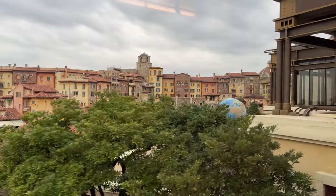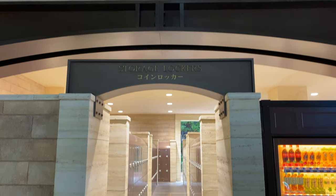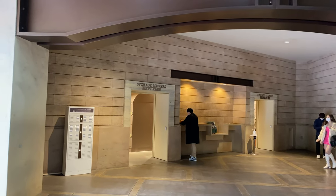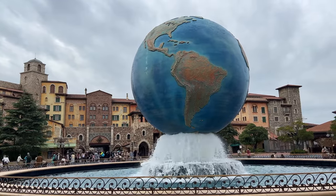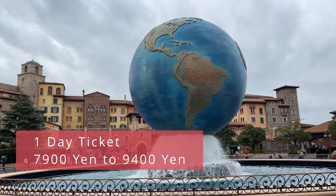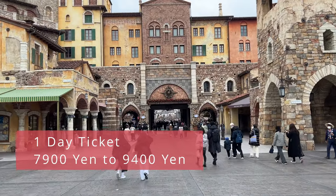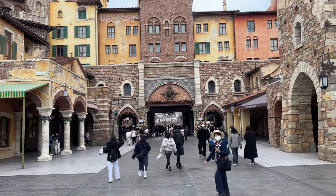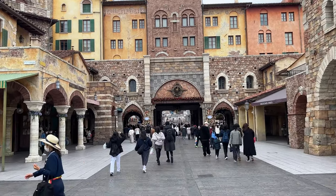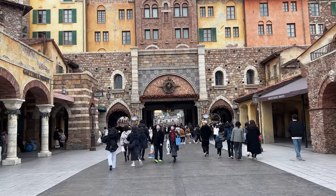So now I'm arriving at Tokyo Disney Sea. There are plenty of lockers in case you have suitcases with you. The price of a ticket to Disneyland or Disney Sea changes from 7,900 yen to 9,400 yen depending on the date, which is about 60 to 70 US dollars at the current exchange rate. I checked the price of the ticket for Disneyland in Anaheim, and it was 144 dollars for the same day, so it's about half price in Tokyo.